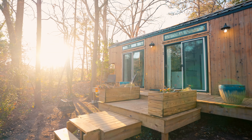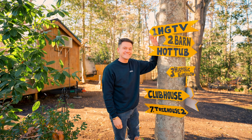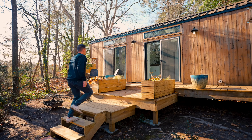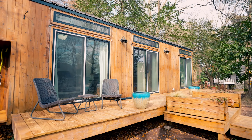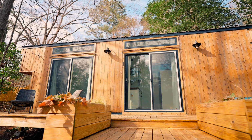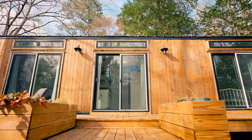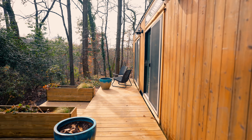Whenever you pull up to the property, you arrive to Airbnb, and then you check into your tiny house. You just walk right up to it, and it's surrounded by all of these trees. It is really elongated. There's a total of 3 sliding doors on this tiny house, which is incredible. It's huge. So you walk up this deck. They've built a deck around this tiny house, and it goes from one end of the tiny house to the other.